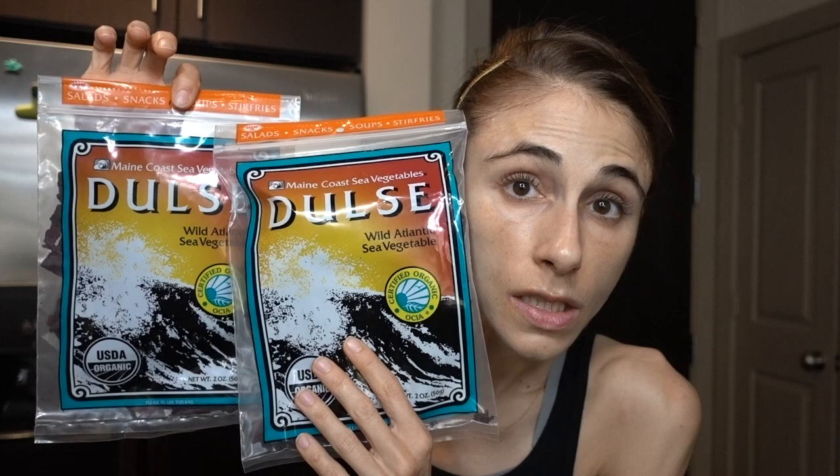And then one sea vegetable that a handful of commenters clued me into, and OMG, I cannot quit, is dulse. This one is the Maine Coast sea vegetable brand of dulse. I had to get me a double bag of dulse. Oh no, not just a double. I also went over to a third sea vegetable brand that I also really like. It's the Icelandic one, their dulse. I straight up can eat this out of the bag.